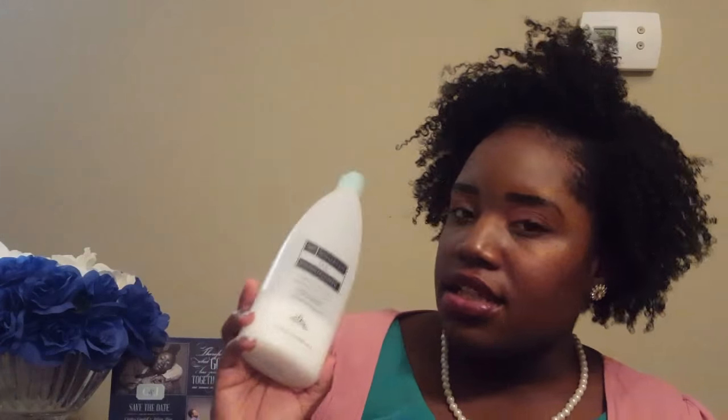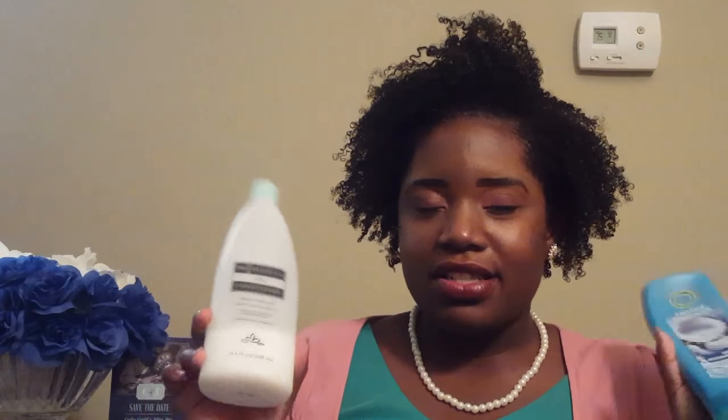This one, Trader Joe's, is the Nourishing Spa Conditioner. This is really good for co-washing when your hair has been going through some rough moments after a good wash and go. I would recommend using this to wash your hair out or as leave-in conditioner. That's fine too. Both of these are good for leave-ins or washing your hair, which is so cool. So you save money by using products for both ways, okay?